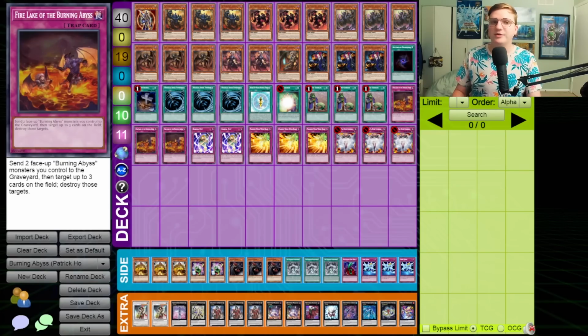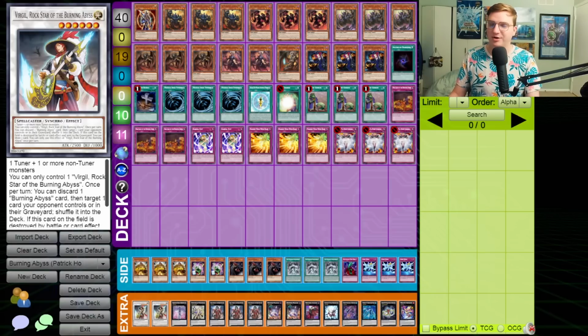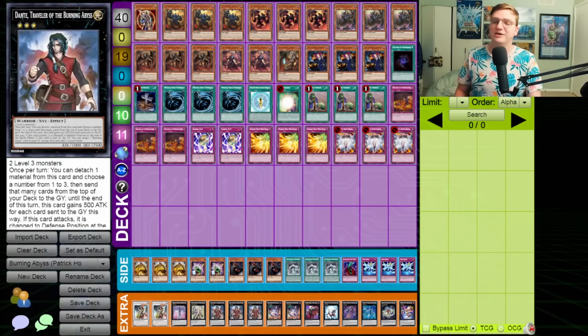But as you can see, we're only playing the 3 Fire Lake of the Burning Abyss, 5 chainable traps in Phoenix Wing Windblast and Karma Cut, and 3 Vanity's Emptiness. This is to keep the Burning Abyss's hand effects online as long as possible because we are trying to spam. We're going to use the Burning Abyss monsters to facilitate extremely powerful synchro summons like Virgil, Rockstar of the Burning Abyss, to deal with troublesome monsters that float, and of course, Seer and Graph to make Dantes that plus us all the way to infinity.